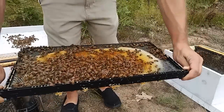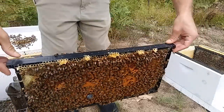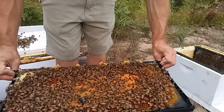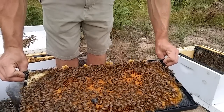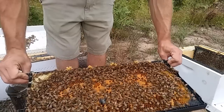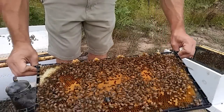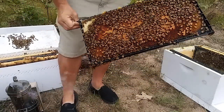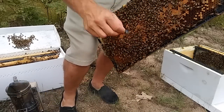This is full of eggs and young larvae, so there's definitely a queen in this box, and I knew that. There's some capped brood. There's the cell cup that she emerged from at the end of July. It's a good pattern that I like to see. Oh man, I don't know if you could see all that. This is a good pattern that I like to see in my freshly mated queens. If this was earlier on in the year, this queen would be ready for sale.